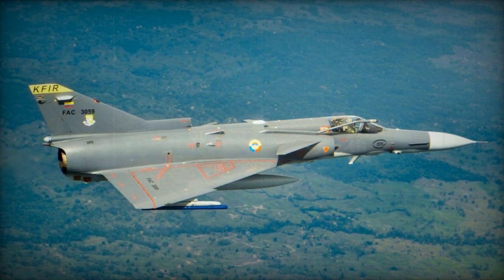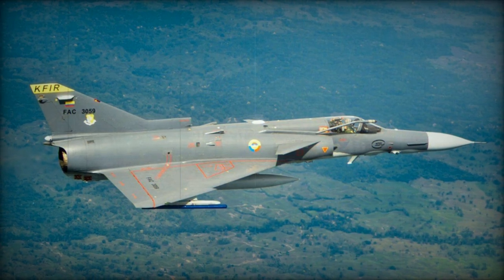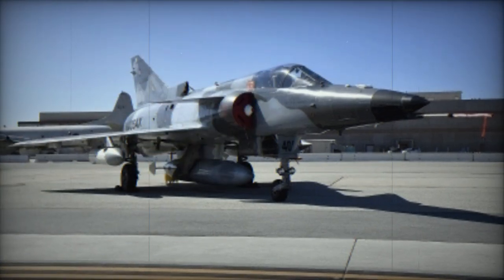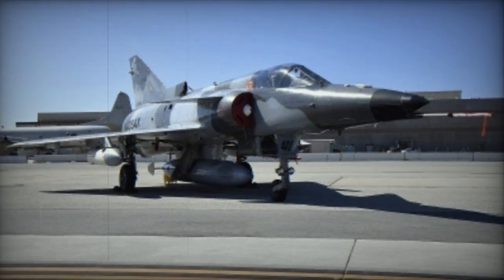Integration of the new U.S.-supplied J-79 engine required total redesign of the rear fuselage and a cooling inlet in the dorsal fin. The new forward fuselage was extended to house avionics, including the Elta 2001B ranging radar and a comprehensive weapons delivery and navigation suite.